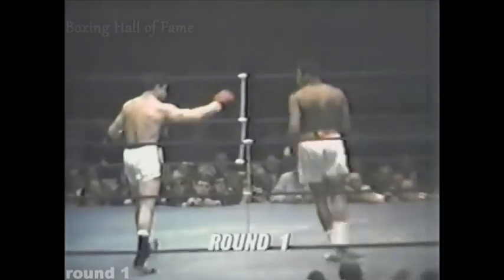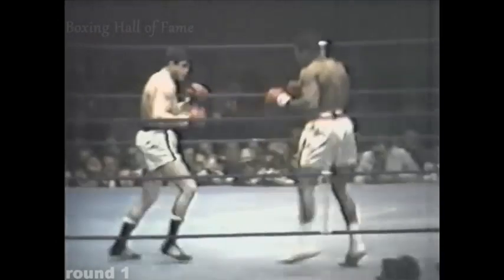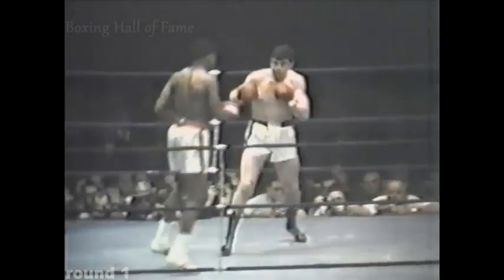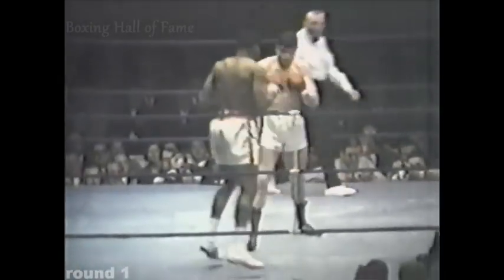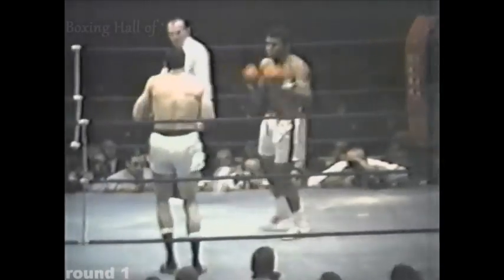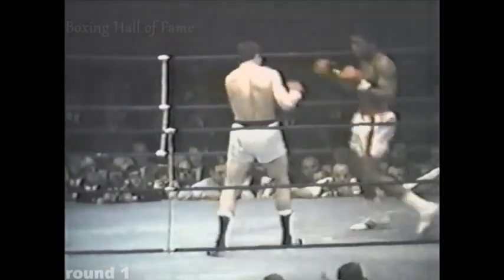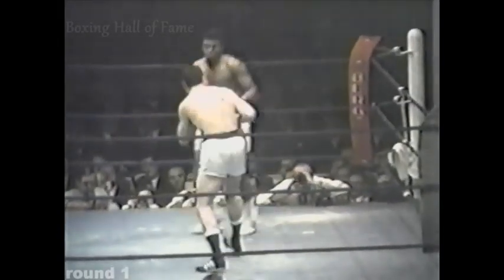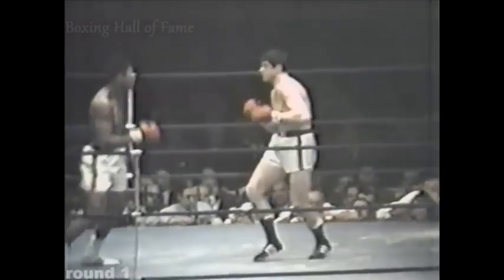There's the bell. We're ready for action. See the champion moving in both directions. I had thought he might come out and go right at Mildenberger more than he has thus far.